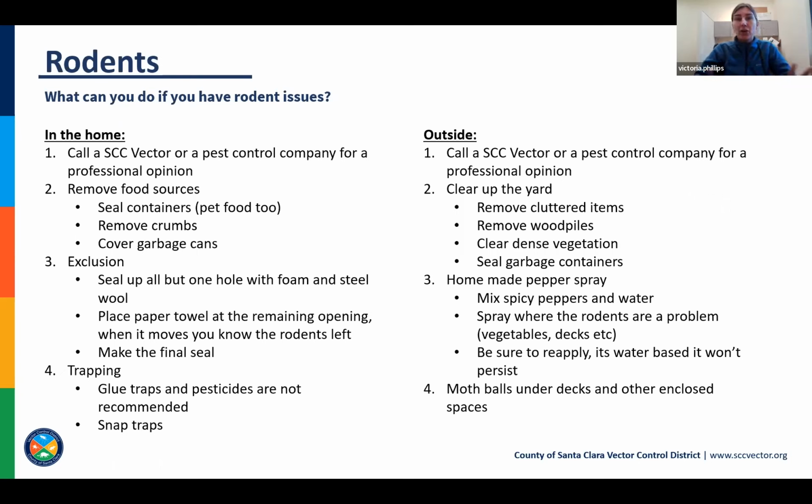It's never an end-all-be-all answer. Sometimes things don't work for other people, but there have been some good reports with that. And just make sure that you reapply because it is water based. So you don't want to just apply once because it will disintegrate with the sun. Mothballs are also an option under decks. So again, these are some things that you can do in your home and outside if you're having issues, but we can give you more fine-tuned recommendations with service requests with the pest control company.